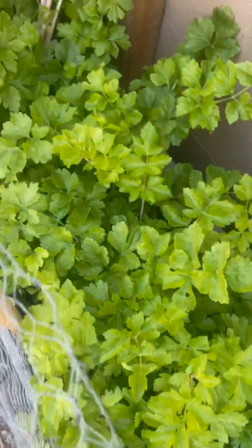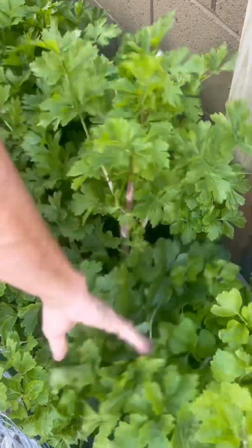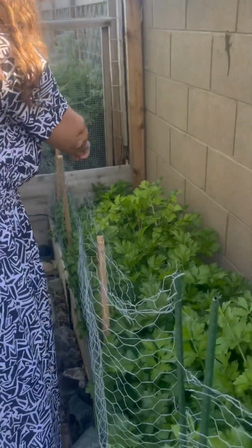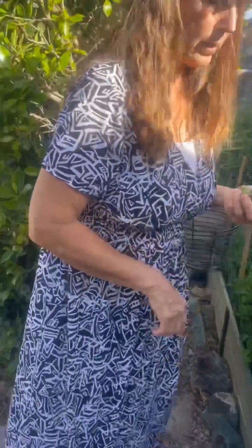And all of this right through here is all celery. Look at that, you guys. Look at some of those celery stalks. Oh, that's exciting. All of this is celery. So I did all of this so that I could preserve it. And then down here at the end is oregano.